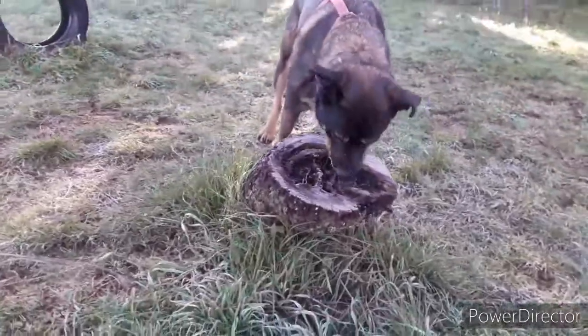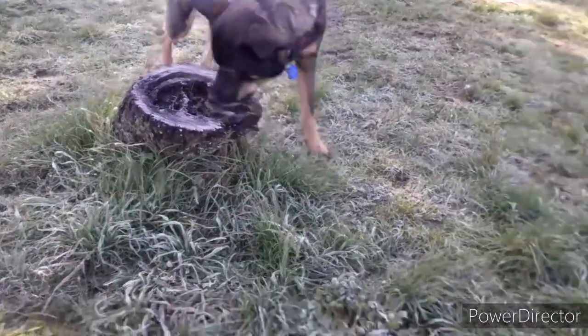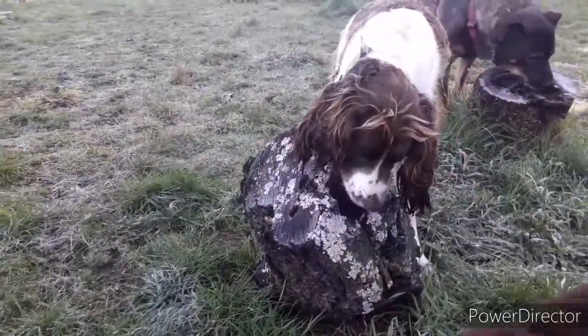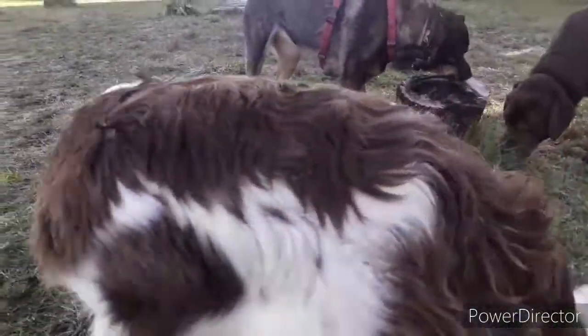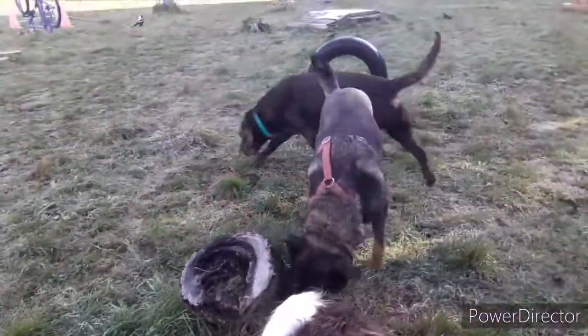Here we're right at the front of Neuropark. There are two tree stumps there, where I put the treats into the gaps so the dogs can seek out the treats, and at the same time have to find a way to actually unlock them from the bark and the little hole bits.